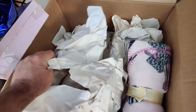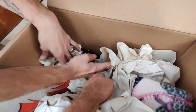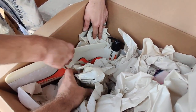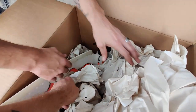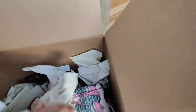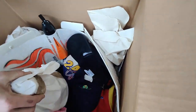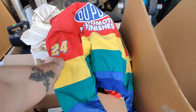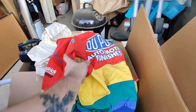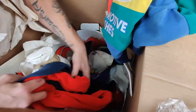Oh, that's an airplane. This is a lamp. Yeah. God, I can't get into it with tape. Oh. No way. Yep. Look at that. Automotive finishes. Yeah, that's a lot. That's freaking cool. Yep. That is too cool.